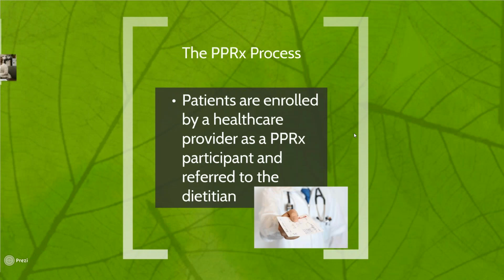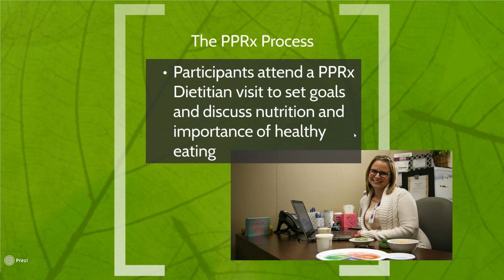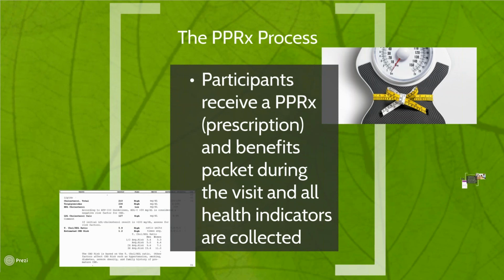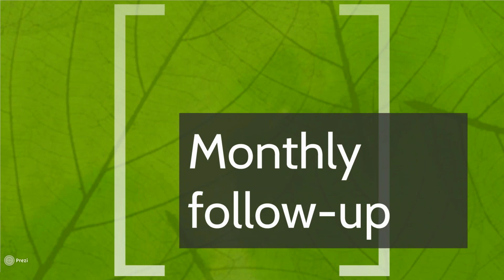What this provides is what's nice, and why we take a look at all of this. This kind of goes through the process. The providers help identify the patients. They meet with a dietitian, and we collect all the data on them. They're given a prescription, so they were given 12 weeks of a prescription that they had to give when they came to the market that week. And that's showing one of our recipes, and then monthly follow-up, and then the end of the season program.